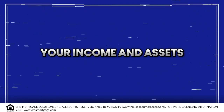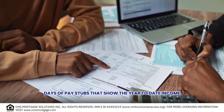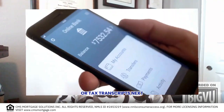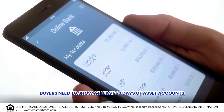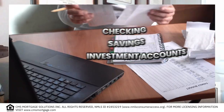Number 1, your income and assets. Providing proof of income documents is more than just writing down your monthly income on a line. Buyers need to provide at least 30 days of pay stubs that show the year-to-date income on that same document. Additionally, buyers may need to provide the last 2 years of federal tax returns or tax transcripts. Next, buyers need to show at least 60 days of asset accounts. This includes your checking, savings, and investment accounts.